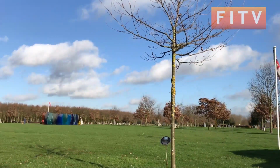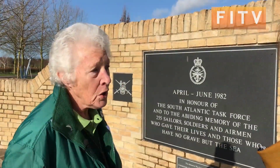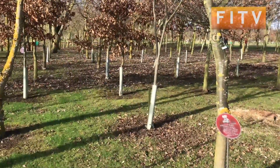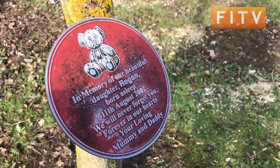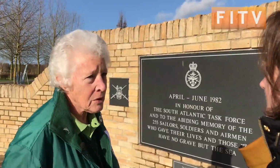But it's not just military here, is it? No. We have about 70% military, we say, and the other 30% is made up of individuals and organisations who just wish someone remembered in some way, and memorial trees are a lovely way of remembering people. Lots of trees to individuals, lots of trees to children, and babies who were lost at birth. Organisations such as that are here too.